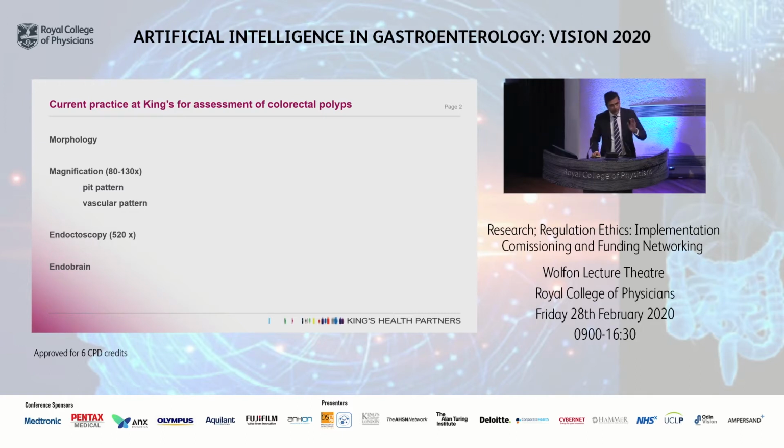Current practice: I want to take you through a bit of a story about current practice at King's, what we do in terms of assessment of polyps, and then show you where Endobrain actually fits into that. Initially, morphology of colorectal polyps, using magnification endoscopy routinely for pit pattern and vascular pattern, endocytoscopy, which is live histology, and then where Endobrain fits into that.